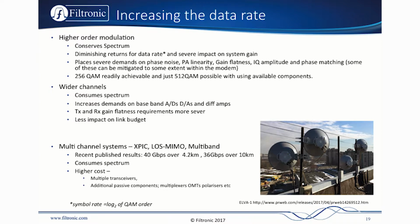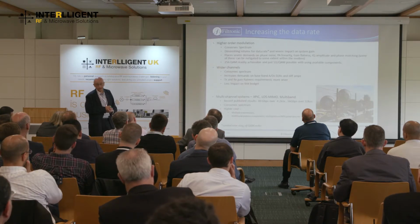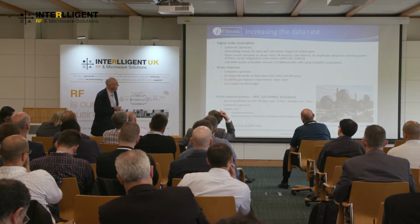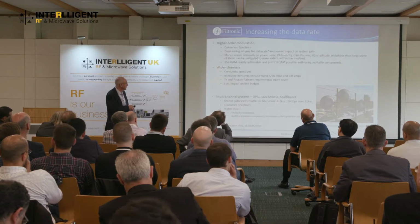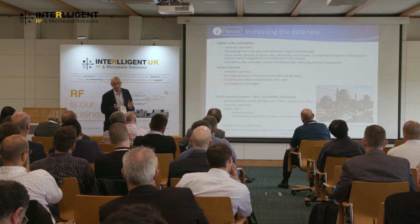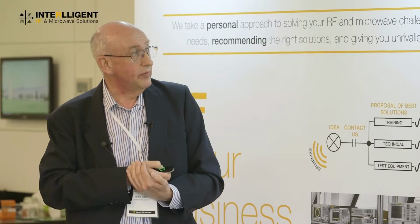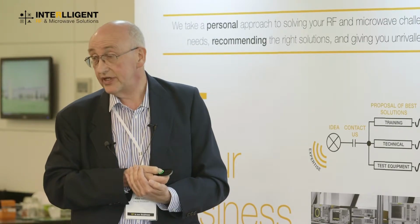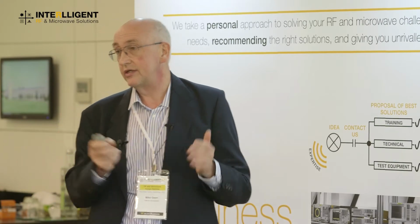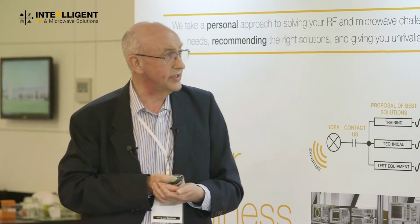256 QAM is quite readily achievable with today's technology. We demonstrated signal to noise ratios that would support 512 QAM, but as I say, diminishing returns. Wider channels consume spectrum, less of a problem at high frequencies because the spectrum's available. But it also has an impact on baseband. We're talking about 2 gigahertz wide bandwidths for the A to Ds and differential amplifiers at baseband, which is stretching the capability at baseband as well.